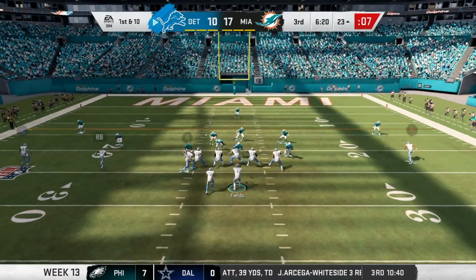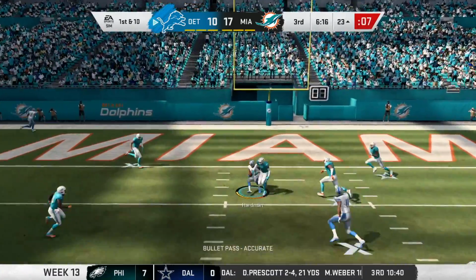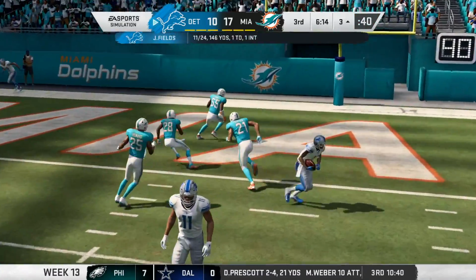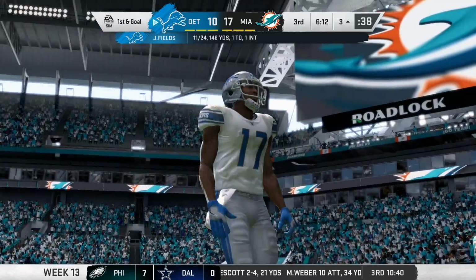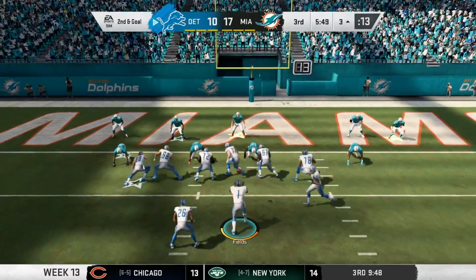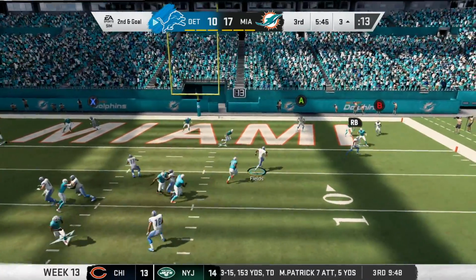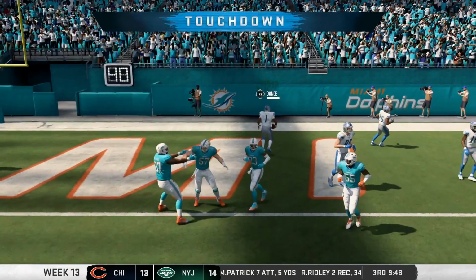So now we get into about the 23-yard line. 1st and 10. This time Fields buys some time. Throws across the middle. It's caught by Mecole Hardman. That's a nice throw. And now we're inside the 5-yard line at about the 3. Running Tylan Wallace in motion. This time Fields finds a little crease. He will take it in.